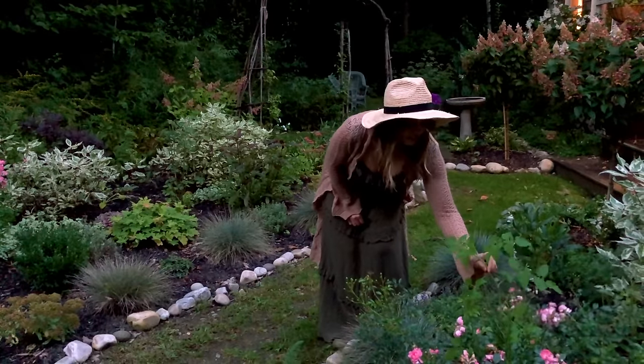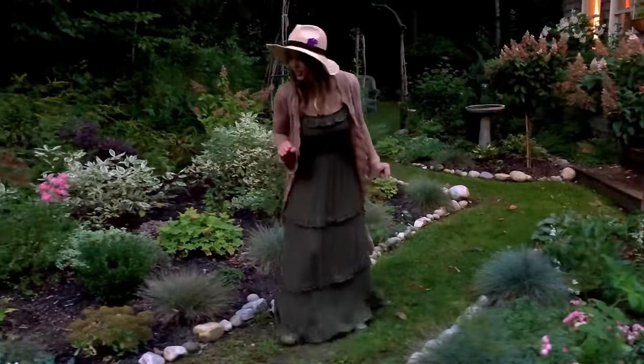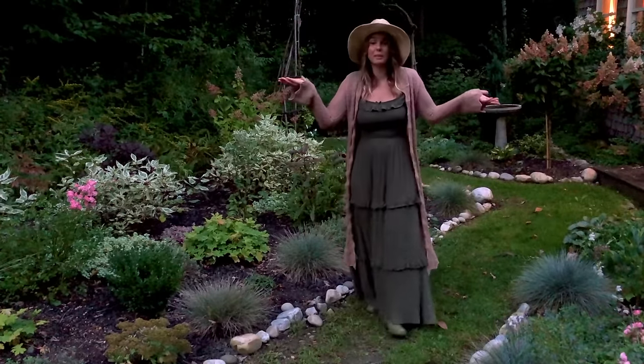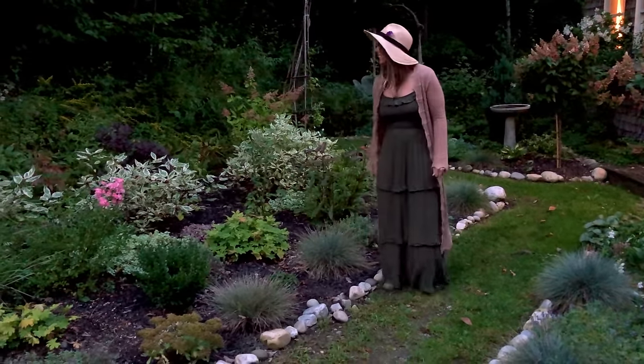We have this little volunteer tomato. We had a volunteer potato in the cottage garden, which used to be a driveway. So I don't really understand how that was in the new border. A potato grew from it. It was bizarre. Everything else is doing really, really well.